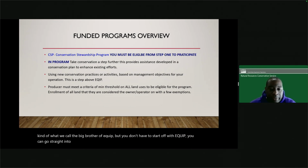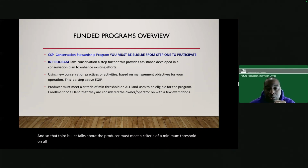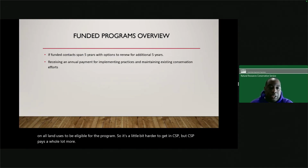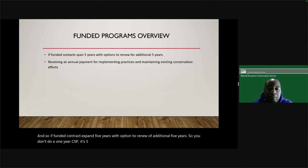And so that third bullet talks about the producer must meet a criteria of a minimum threshold on all land uses to be eligible for the program. So it's a little bit harder to get in CSP, but CSP pays a whole lot more. And so if funded, contracts span 5 years with option to renew of additional 5 years. So you don't do a 1-year CSP. It's 5 years with the option to renew for an additional 5 years.